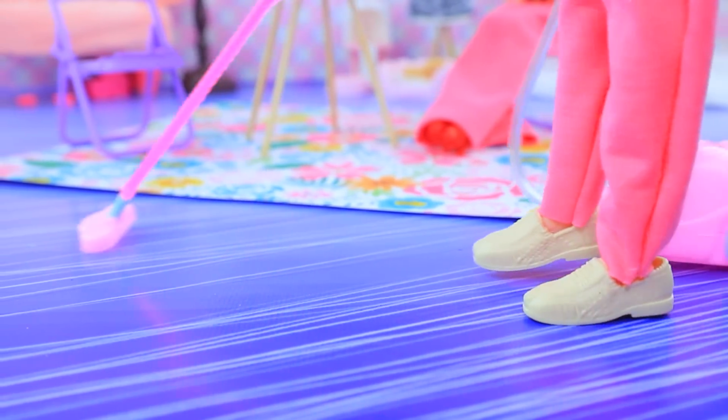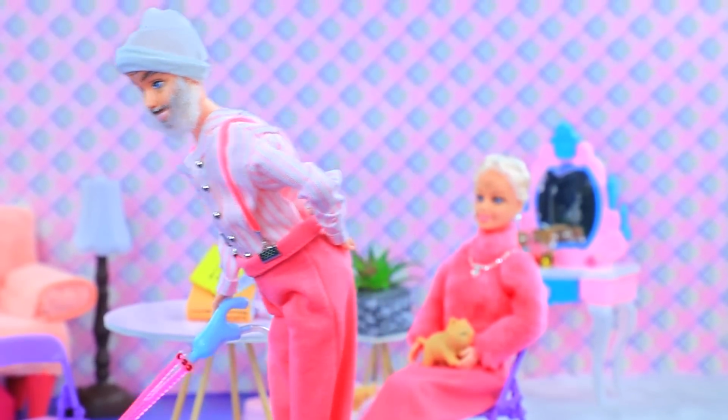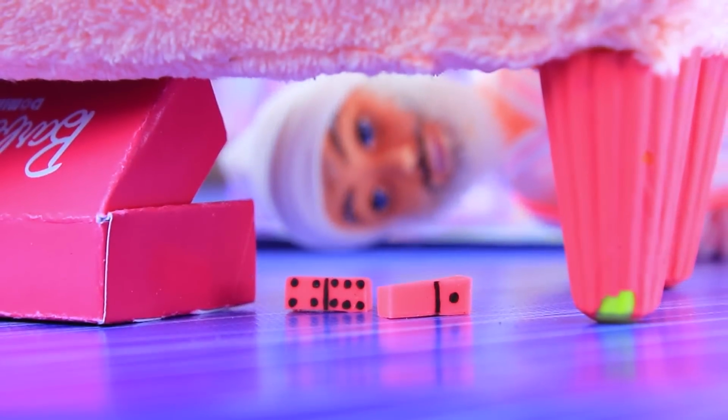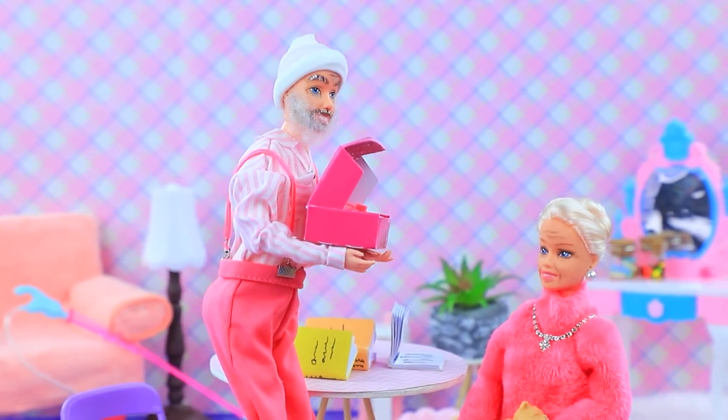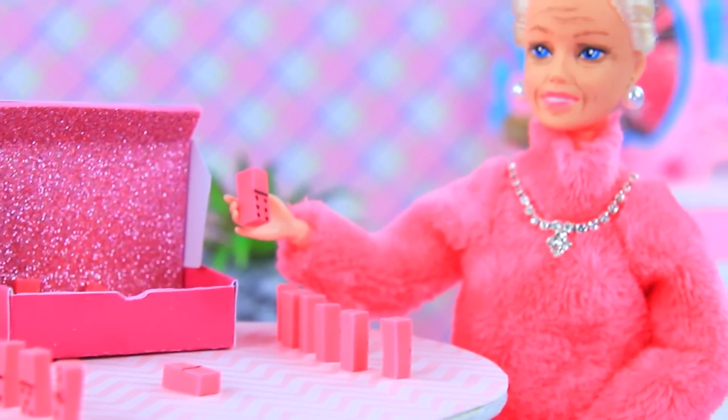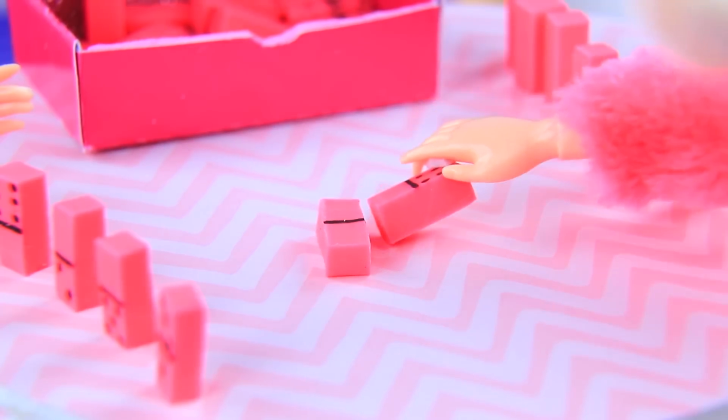Grandpa Ken was cleaning. Suddenly, Grandpa saw a strange box under the sofa. Oh. Look what I found. Want to play? What a great find! The couple started playing. Wow, what a thrill!